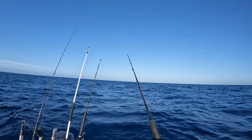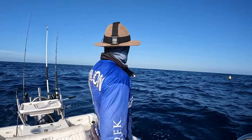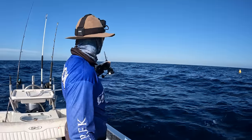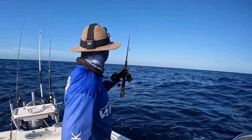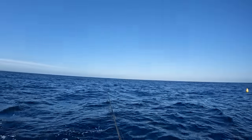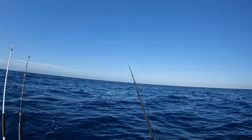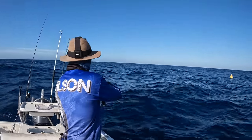Now I've got this reel with the bail arm open and I'm just waiting for the tap. You'll feel them come through, give it a big old love tap. And once you feel that, free spool it, let them get that livey right down, and then slowly roll the circle hook into him. He's getting nervous.